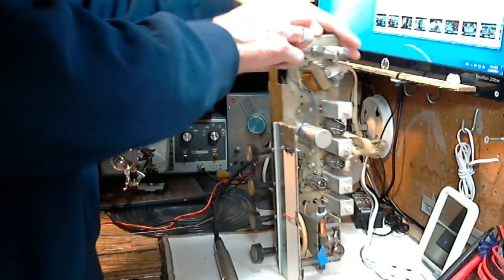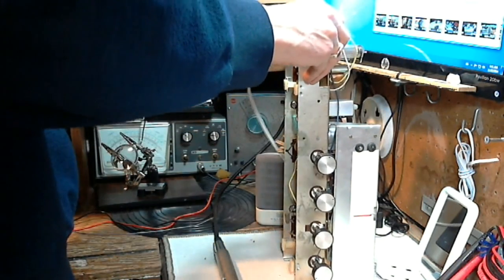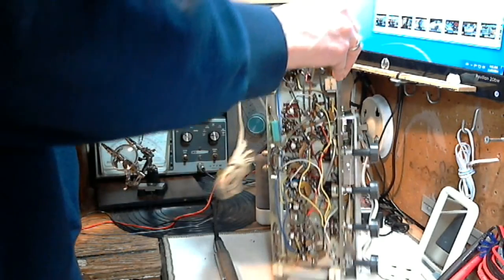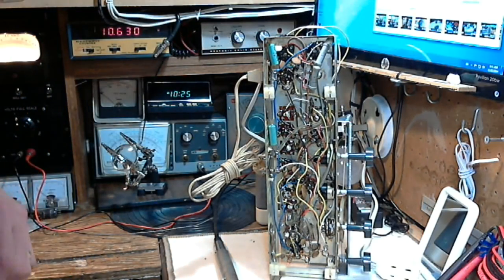Now, underneath is a totally different story, because these cans, normally you tune them from the top and the bottom. When we look underneath, the situation is quite different. Let's take a look. Let's take a good close look.